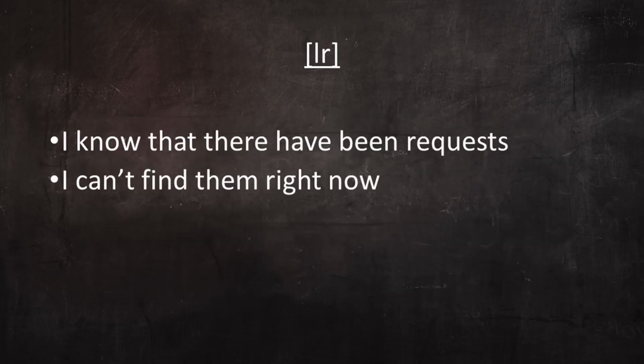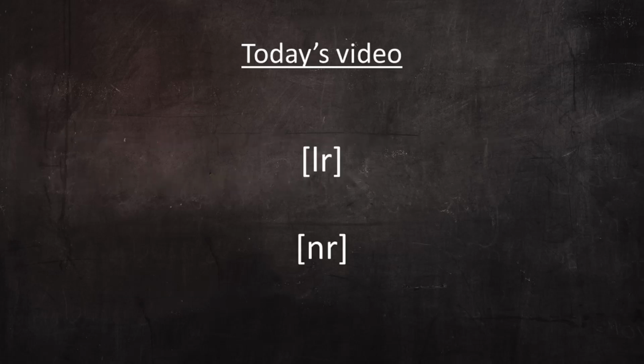there have been requests for L followed by R, although I can't find them right now. I apologize to whomever requested LR for not remembering who you are. Anyway, since the two topics are so closely related, I decided to put them in the same video. Let's see if we can help you improve your pronunciation of these sound combinations.